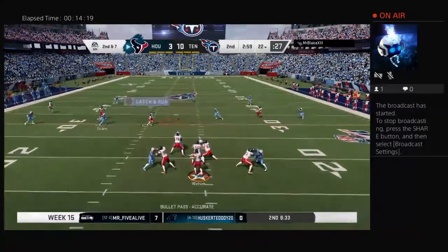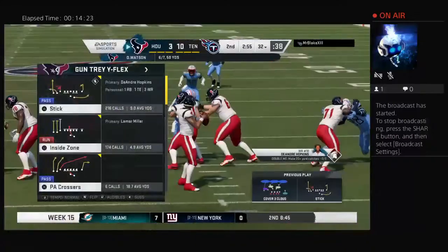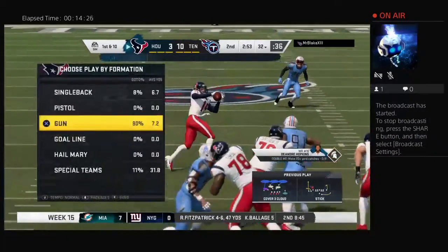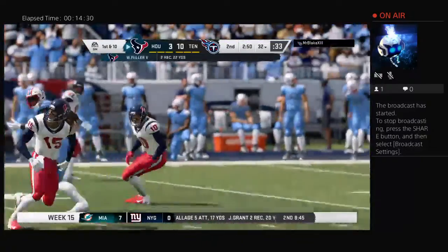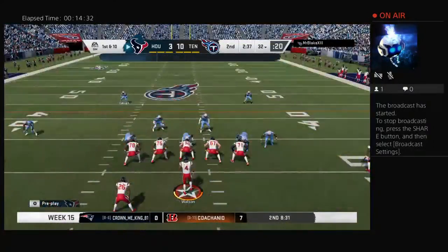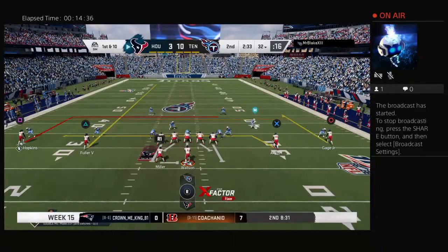From the 22, Watson. He's got Fuller. And he's going to get this one across the 30-yard line. Come on, let's go. This has to go down as one of the simpler routes in the playbook, but oh so effective. Nice completion there. Keeps the sticks moving.